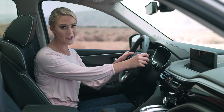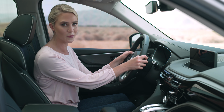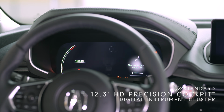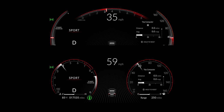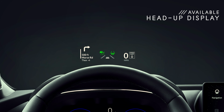And because the Acura MDX is a true driver's SUV, there are paddle shifters for manual control. There's also a striking new digital instrument cluster in the MDX that displays everything from speed limit information to driver assistant features. You can choose between different gauge layouts and link your preferred settings to your key. Available head-up display can also project key vehicle information and alerts right onto the lower windshield.